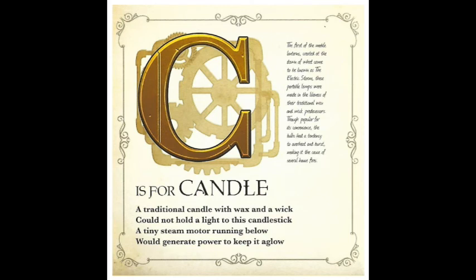The first of the mobile lanterns created at the dawn of what came to be known as the electric storm, these portable lamps were made in the likeness of their traditional wax and wick predecessors. Though popular for its convenience, the bulbs had a tendency to overheat and burst, making it the cause of several house fires.